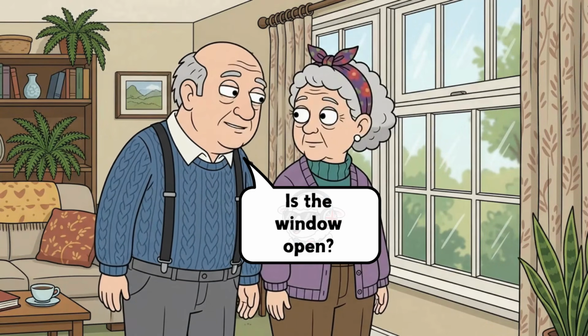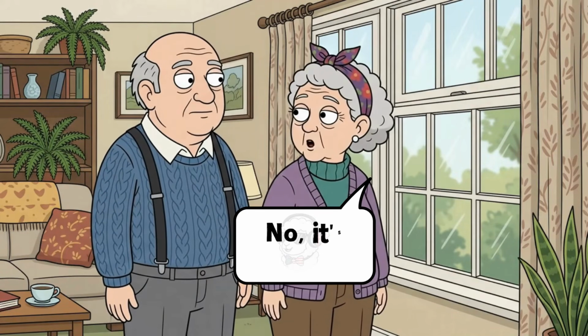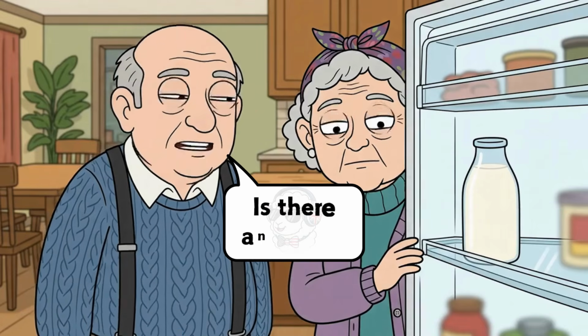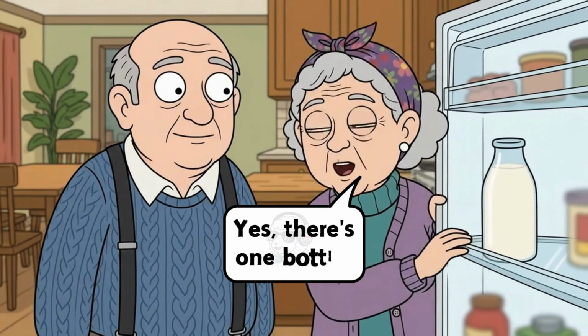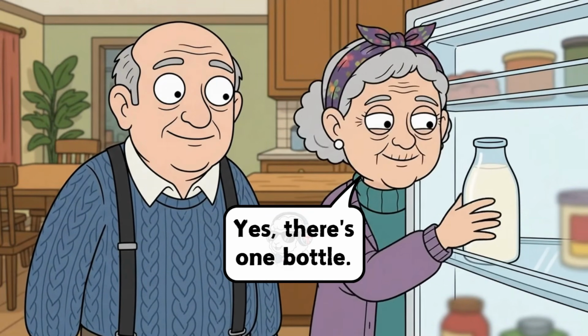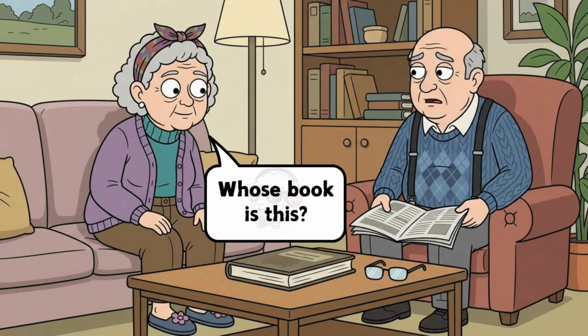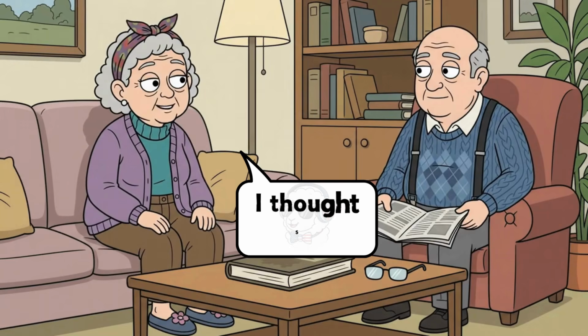Is the window open? No, it's closed. All right. Is there any milk? Yes, there's one bottle. Excellent. Whose book is this? It's mine. I thought so.